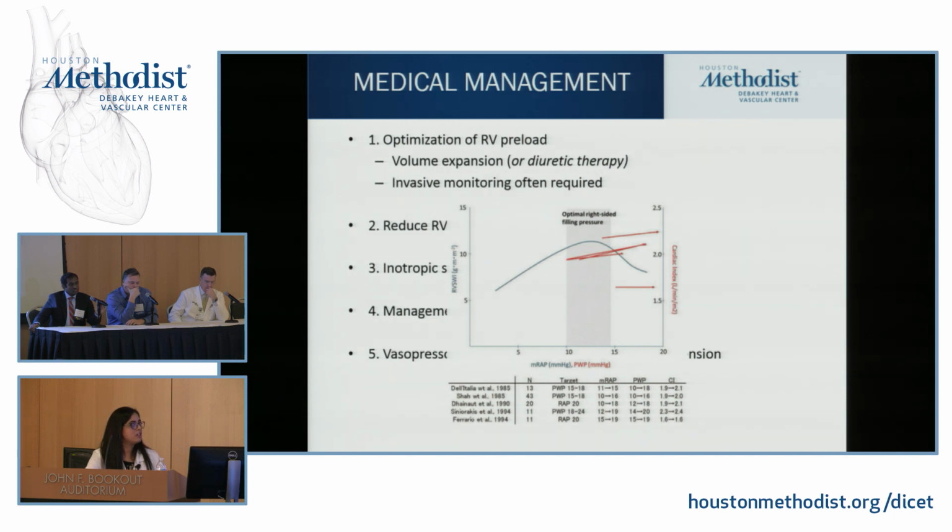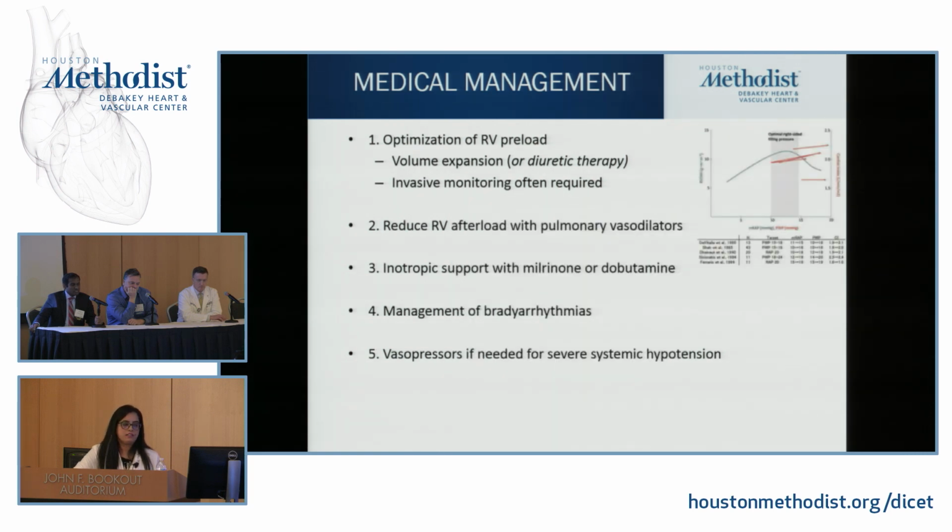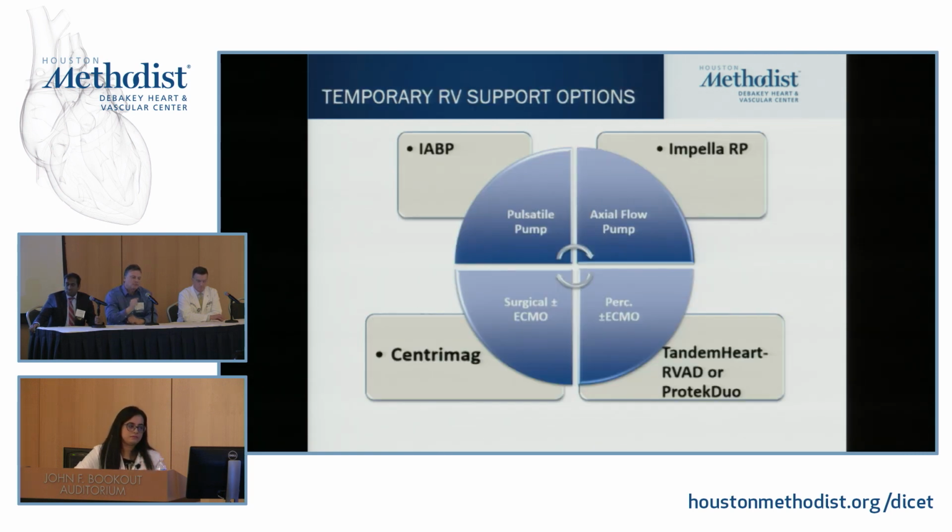There's a study done which was kind of interesting about the whole concept of volume expansion and the CVP. Several studies have now shown that if you want to keep your CVP in a good range, consider keeping it between 10 to 14. If you're in single digits, like a CVP of 3, maybe give some volume, because the RV is dependent on volume for forward flow. But if your CVP is greater than 15, don't give more volume. That's not going to help the RV. You're going to flood the RV more. So that balance is important.